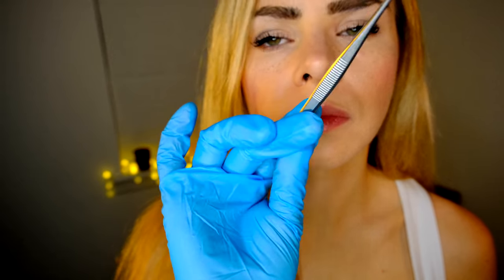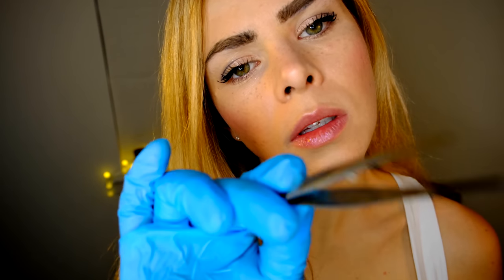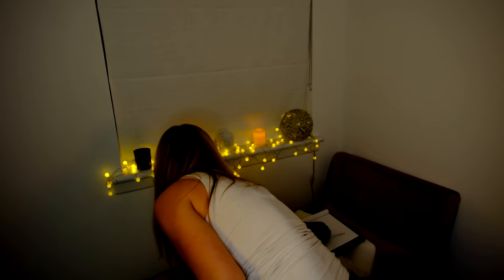Okay. I'm going to start with the sharp object. It won't be painful, but it will engage with your pain receptors. Okay, just nod if you can feel it. And your very soft object, okay? Same thing, just nod if you can feel it.